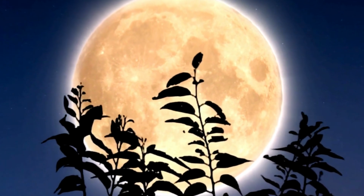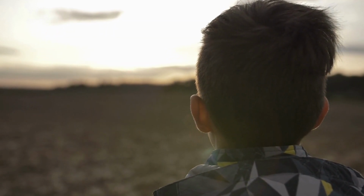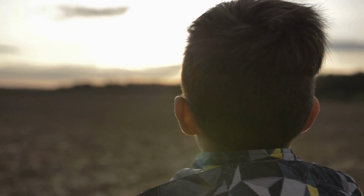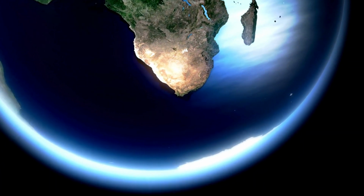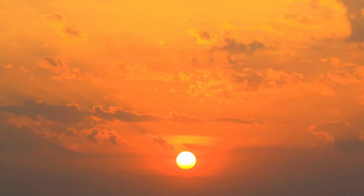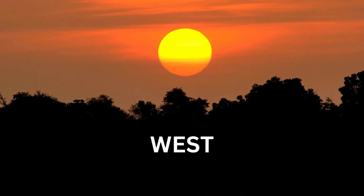Since ancient times, the sun, moon, and stars have guided travelers. Individually, these objects in the sky can offer a general sense of direction with just a glance. Depending on whether you're in the northern hemisphere or in the southern hemisphere, using the sun's movement is one of the easiest ways to determine direction. The simple general rule of the sun is that it rises in the east and sets in the west.